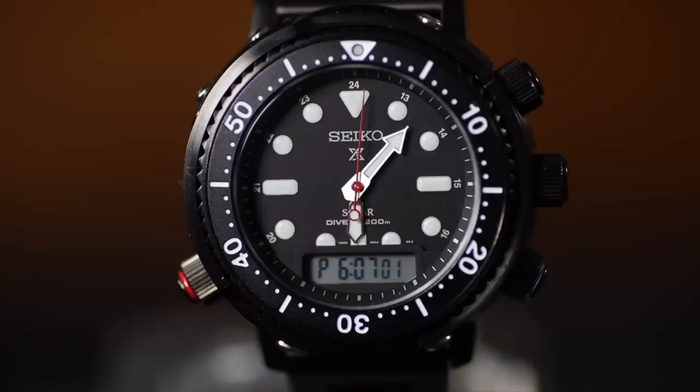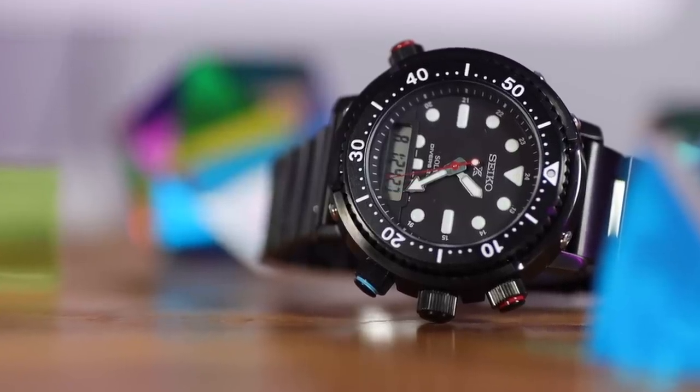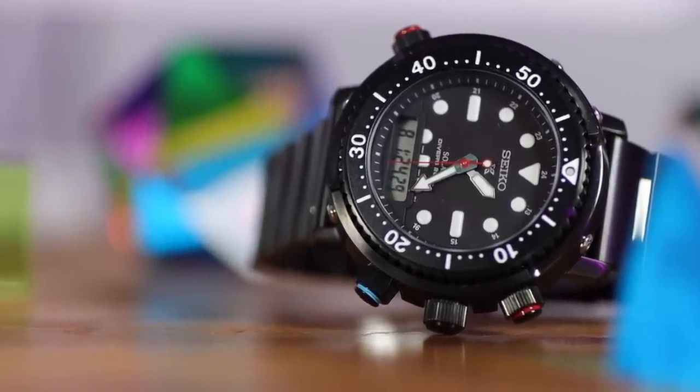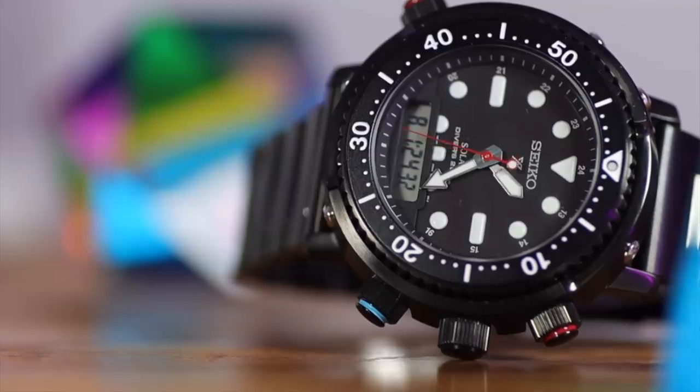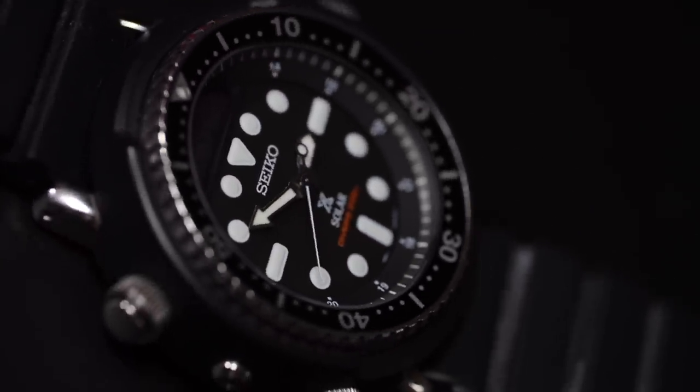It ticks a lot of boxes, but because of those dramatic changes to the dial and the changing of the pusher placements, to me, it no longer looks like an Arnie. It looks like a very cool Seiko Ana-Digi tuner diver. This one costs over £600, but I honestly would get the SNJ025 without a shadow of a doubt.